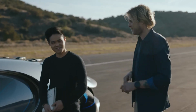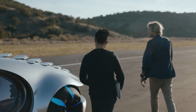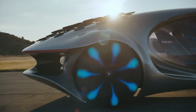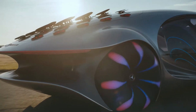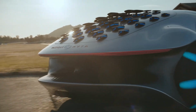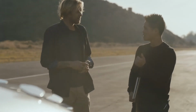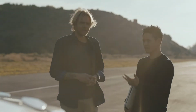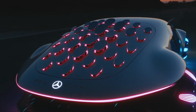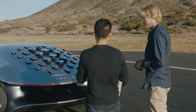Let's move to the back. Because of these flaps that make the car come alive. What's the story with these? We have 33 flaps, and the main functions are aerodynamics, communication, and also expression. For the aerodynamics, the main idea is to change a lot of surfaces, to change the aerodynamics in a way that you want to have it or you need it.